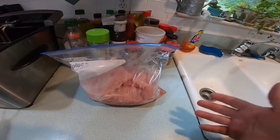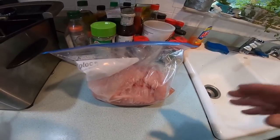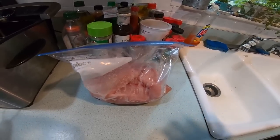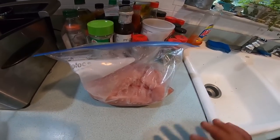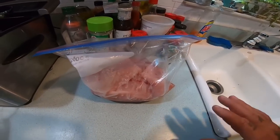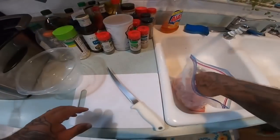So yes, shark can be bloody, and a lot of people say you should bleed them. But if you put them in a cooler, you get them nice and cold, you do that ice bath as soon as you catch them, I haven't had any problem with any blood in the meat or anything like that, and definitely have no fishy taste whatsoever in any of the shark meat that I've processed.